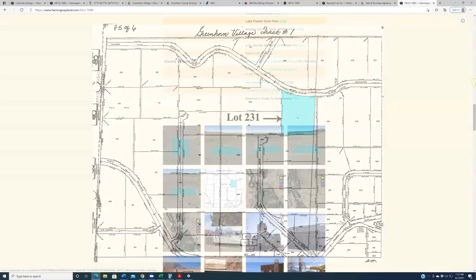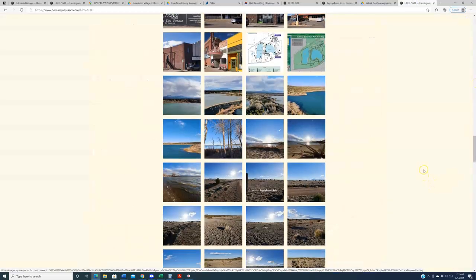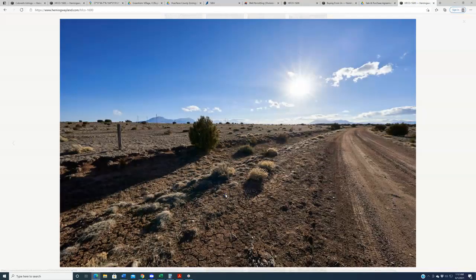With all that said, guys, let's go to the property-specific photos. I want to show you exactly what this looks like. The first thing that jumps out at us here is we have got some really well-maintained roads.